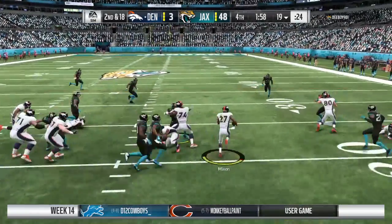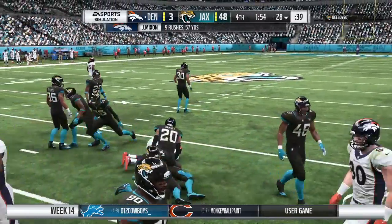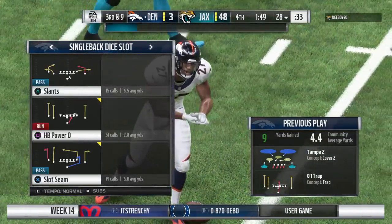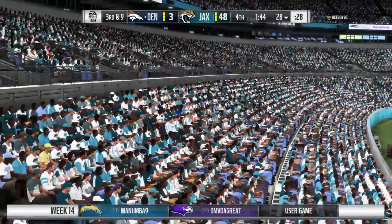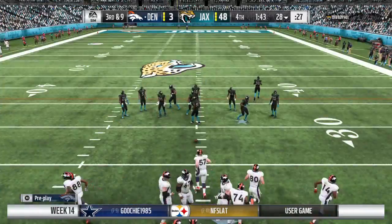Once again, they run with Mixon. And he'll be brought down here at the 28. 9 yards on the gain there, so he got half of it back, and it'll be third down. That was a good run, and it got to the second level. And what I mean by that is that's where the linebackers usually play. First level being the defensive front, last level being the secondary.